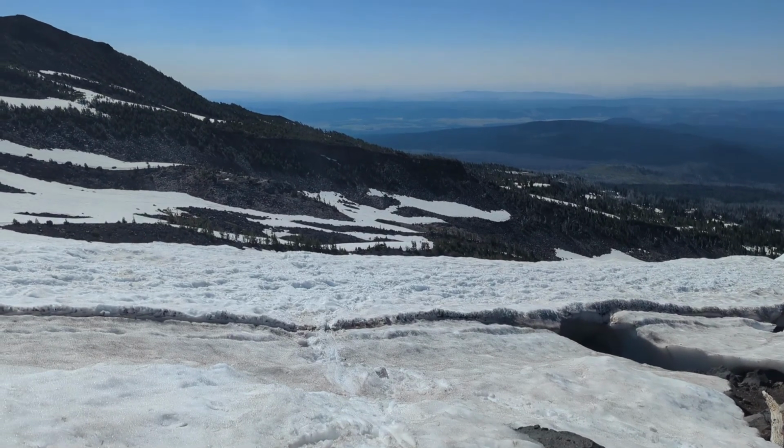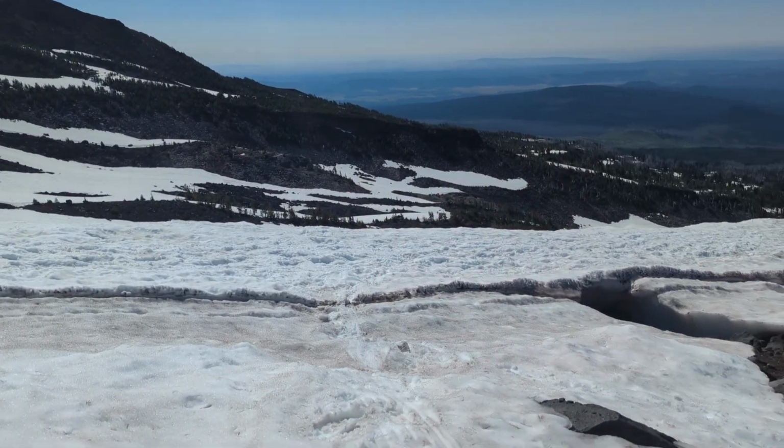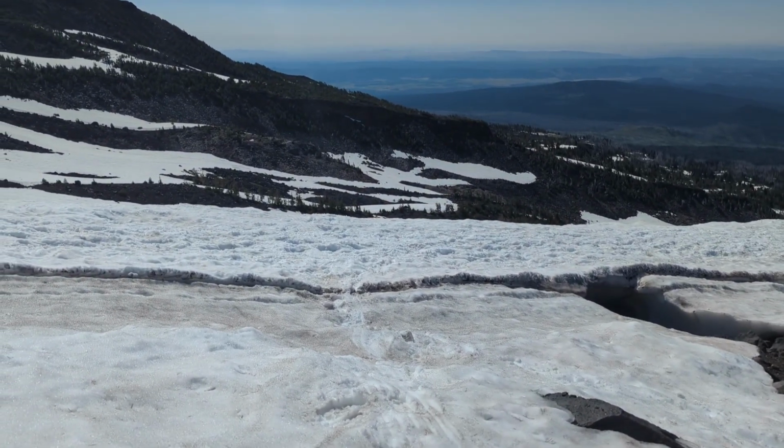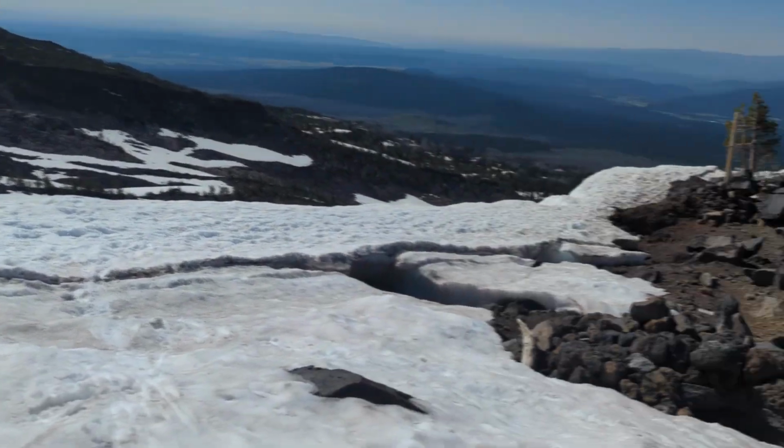So here we are at the top of the lip. We just crawled out of the Crescent Glacier Bowl. There's the South Butte over there. There's Mount Hood over there.